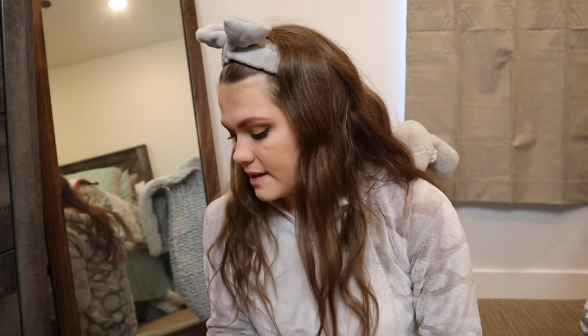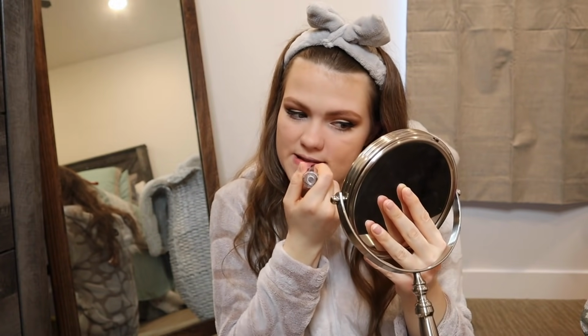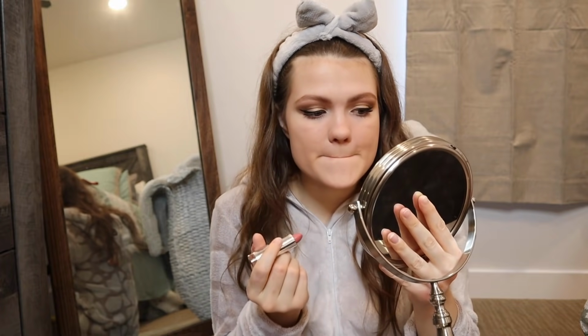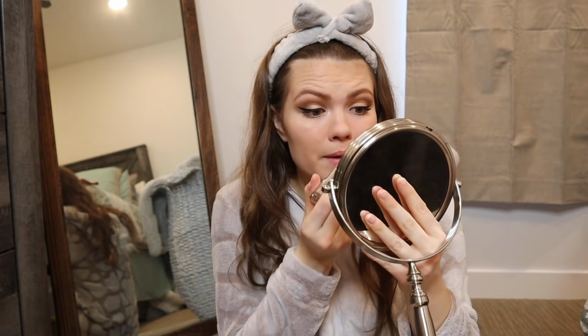My last step is I've been using lipstick. Shocker, right? I never used to put on lipstick. This is e.l.f. in the shade Touch of Pink. And I got this because of that TikTok ad video again. Thank you. And I just put it on my lips like this, and rub it. Oh, my lips are so crusty. Ew. I'm a hot mess today, guys.